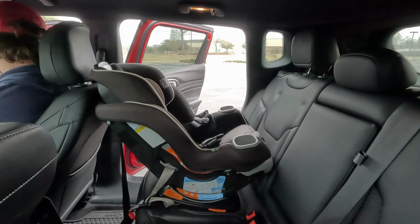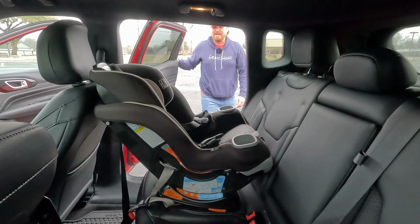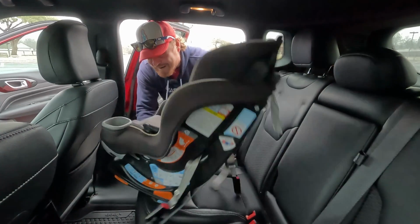Hey, it's actually not that bad. I could actually ride up here fairly nicely and comfortably. I've got no complaints here. Quite surprising how much room is left up front. Just different packaging between the two vehicles. So it's pretty surprising when you think about it, talk about it, compare it.